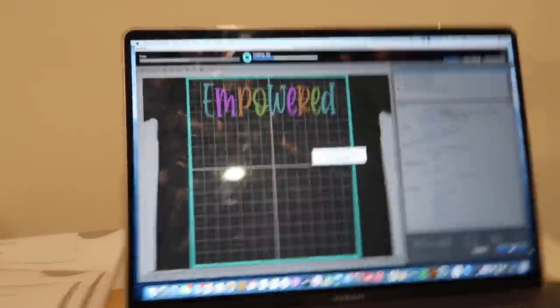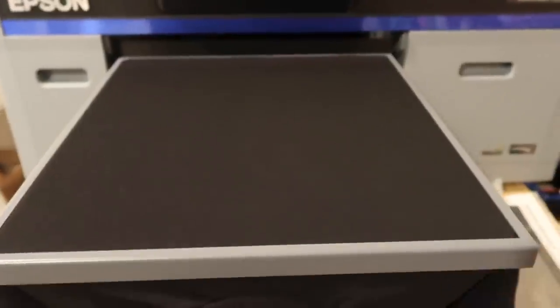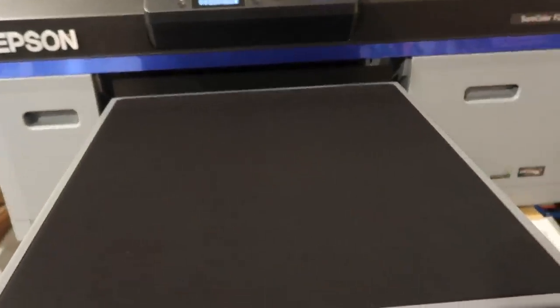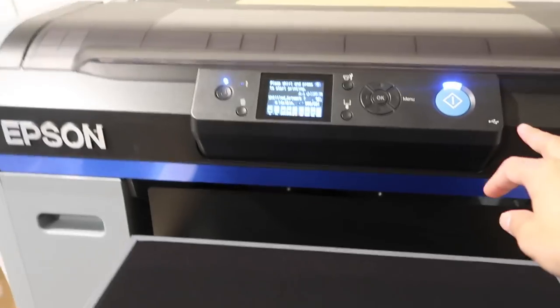Click print, take it over. So for the DTG, you gotta make sure there aren't any wrinkles on the shirt. Otherwise it'll beep, beep, beep. And it's on one, perfect. All right, so just push start.